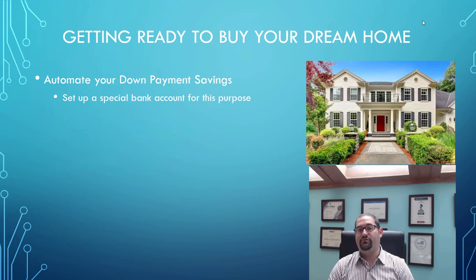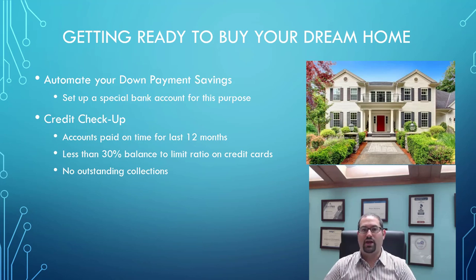A way to take this even further is to contact your HR or payroll department at your job and ask them to specifically take out a certain amount from each paycheck and deposit it into that special down payment closing savings account that we just discussed. That'll automate the savings for you so that the money is in there before you even have a chance to spend it.